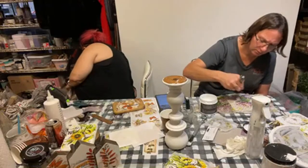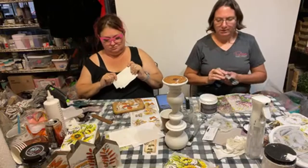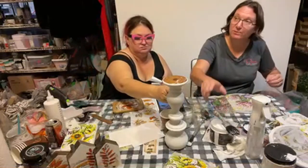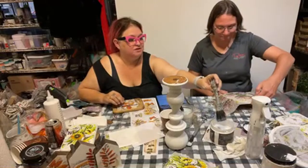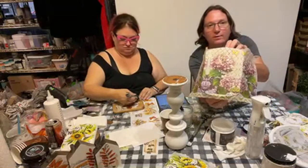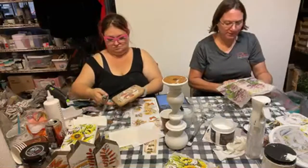Finding some of my junk. Yes, the spreaders are over here. Now that I've got my booth, as of the 1st I will have my own booth. Those are my cheese spreaders. This is decoupage, right? Yes, the brush. All right, what do you think of that one? I really like those. Those are very pretty. I'm a hydrangea person, so those are very nice.